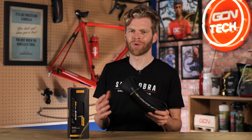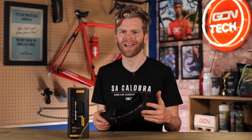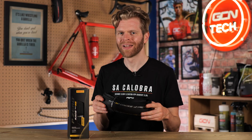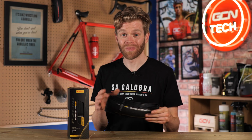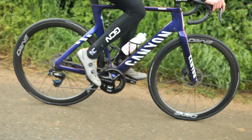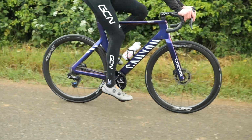And having visited Pirelli's top secret labs and met with some of the engineers and scientists there, their excitement about this tyre was palpable. They seem incredibly confident that they've created a tyre which is comparable to some time trial specific tyres in terms of rolling resistance, but has much better grip and puncture protection.